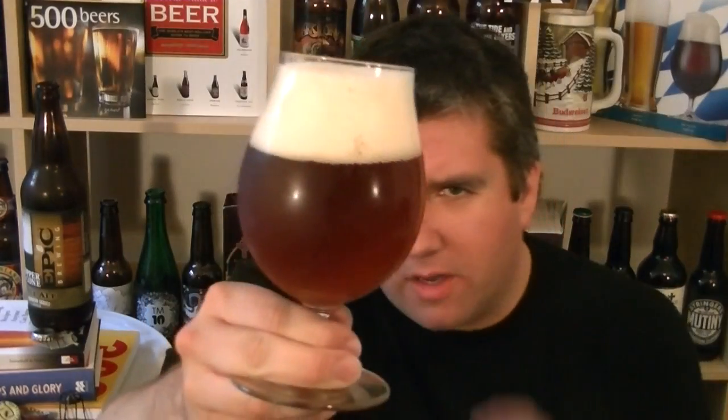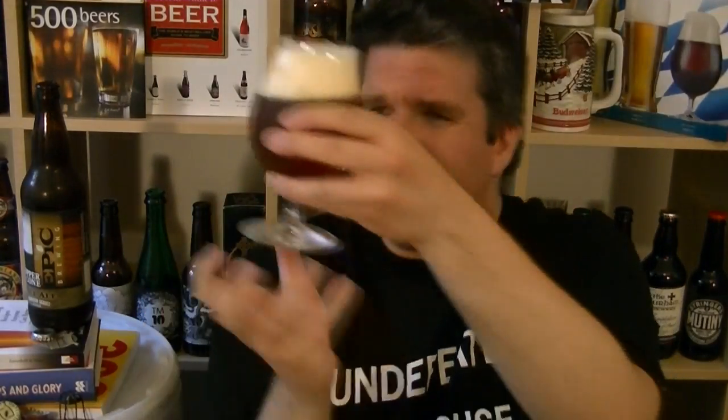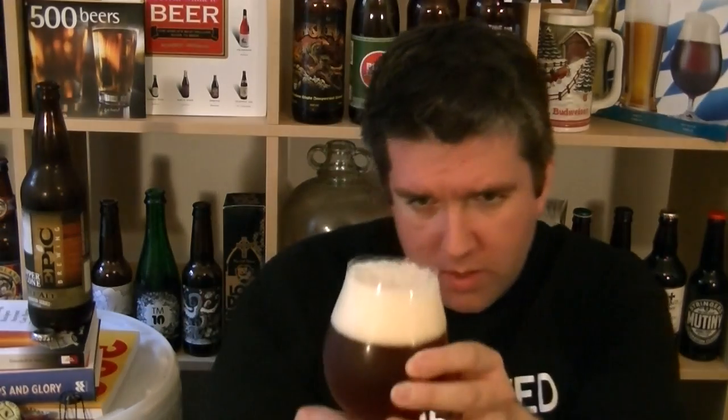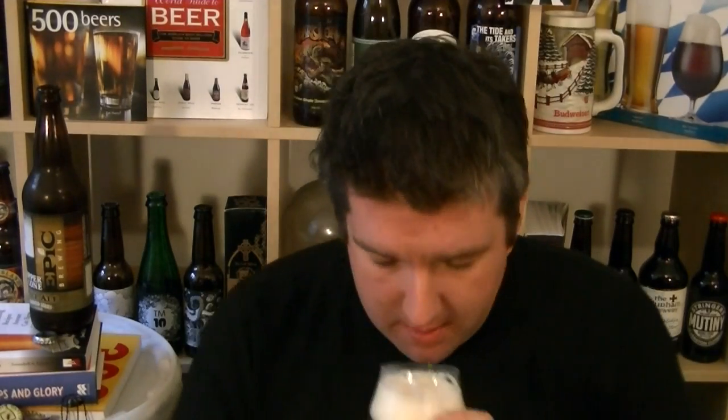Anyway, the beer in the glass, a lovely radiant mahogany, orangey, peachy, really reddish amber. A really nice head of off-white, slightly orangey hue, tight, foamy, bubbly. Oh, it's fantastic smelling. It's quite a big, piney, resinous hoppy beer.